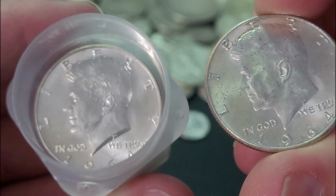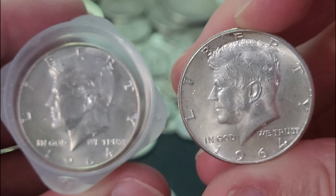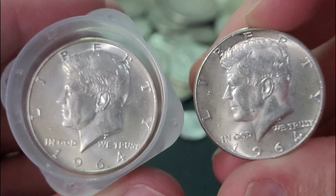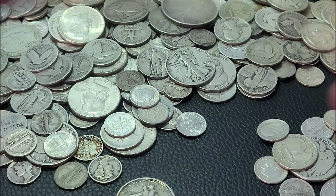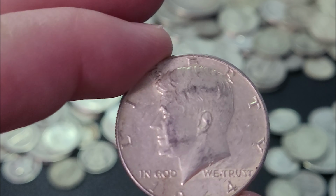Pretty close. I'll have to look at it, okay? It's not as nice as some of the really clean ones that are in there. A little more circulated than I'd like to probably put in the BU tube. So continuing on here with our second 1964 Kennedy.